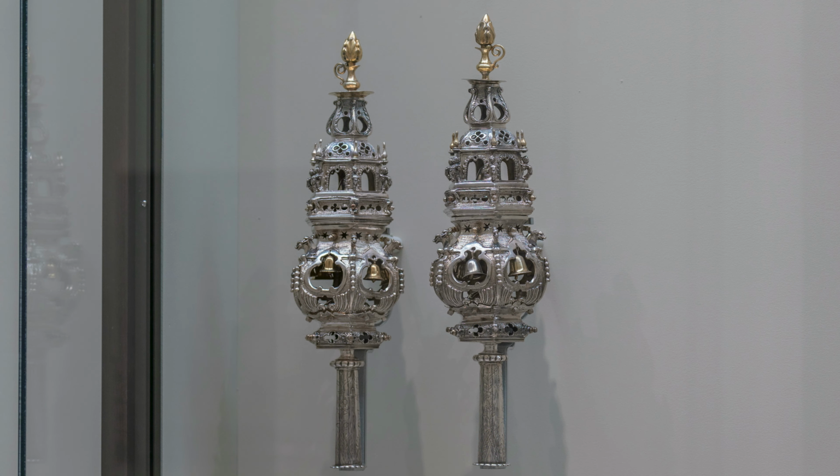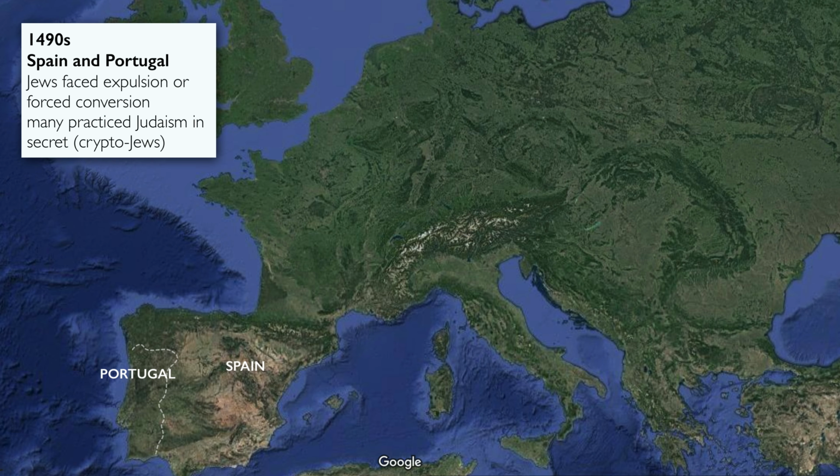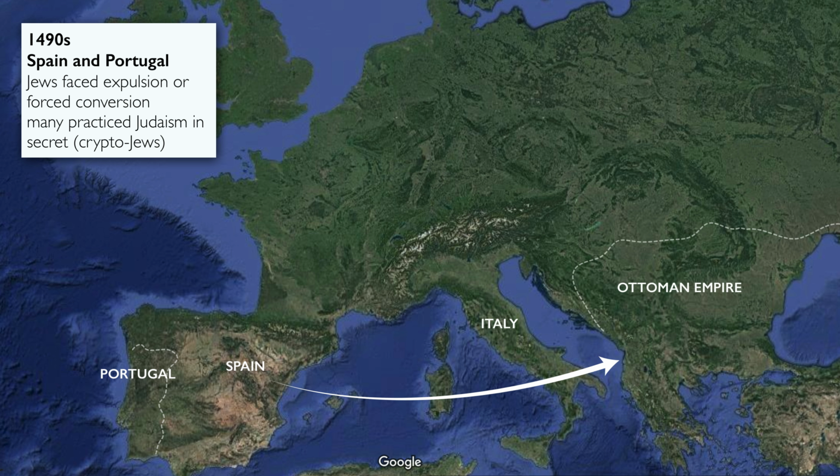So we know that these were made in Rotterdam, but as for Jews all over Europe, things were not easy. The history of these Torah Finials is very much part of this story. It's the story of the Spanish and Portuguese refugees. After the expulsion of 1492, for a few decades, many of them lived as crypto-Jews, hiding their religion in secret, while externally converting to Catholicism. And then they started to move to different countries, including the Ottoman Empire and Italy, and then they went north.